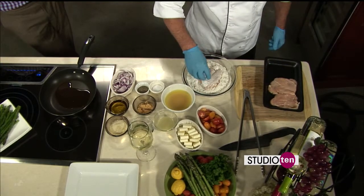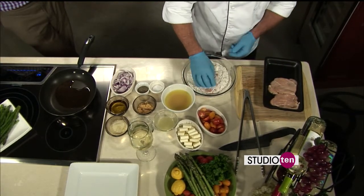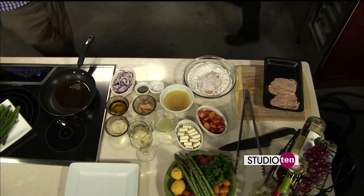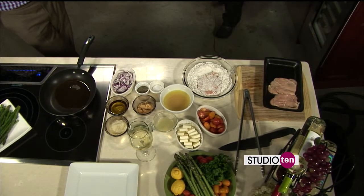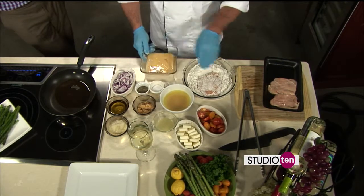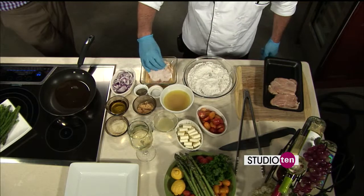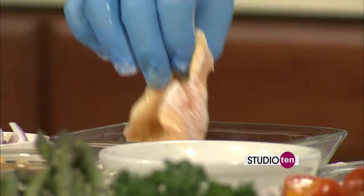You want to get this nice and coated in flour, and then you're going to put it in the egg wash. A lot of people say this is backwards from what you normally would do, because normally it's dry, wet, dry, but we're foregoing the last dry part, just so we get a nice egg crust on our chicken.